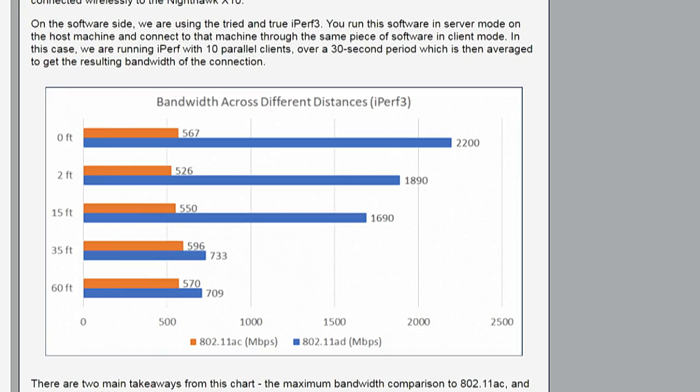At 2 feet away, 802.11ad drops to 1.8 gigabits per second. And at 15 feet away, i.e. across the room in a typical house or across part of the room in a typical office, you've dropped down to 1.7. Still phenomenally fast and way faster than 802.11ac, which is at 550 megabits per second at 15 feet. And then if you start getting some serious space, 35 feet, you've dropped down to 733 megabits per second for 802.11ad. And oddly enough, based on the testing environment you guys used, 802.11ac was up to 596 megabits per second.